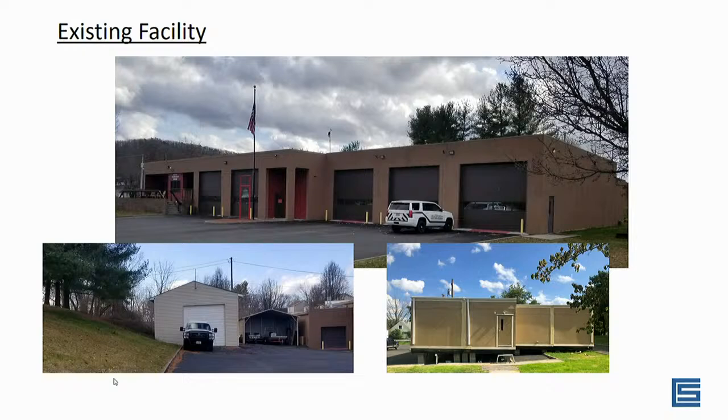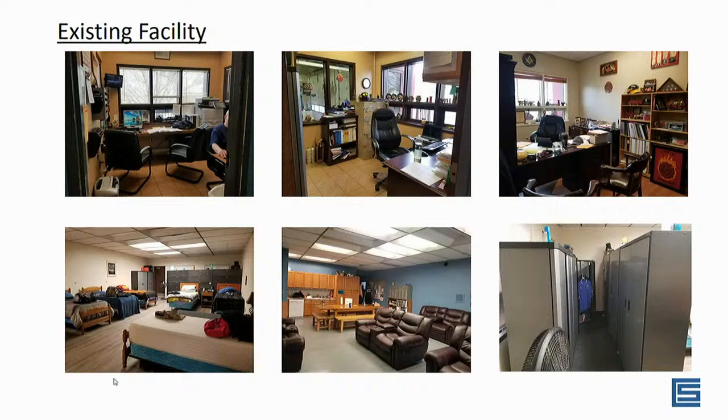One of the things you also note is there's a 4-foot grade change between the living areas and the bays. Not ideal when you're responding to a call at 3 a.m. in the morning, you've been woken up, and you're trying to get to an ambulance or to a fire truck. The top three pictures of the offices, the only three offices in the building and report room, also all of them are small. Lack of storage, lack of file space, they're problematic.